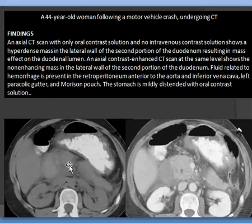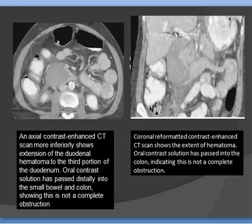So we have a mass-like effect, and the mass is not enhancing, and there is intraperitoneal fluid, as well as retroperitoneal fluid here and there. If we go down, there is the non-enhancing mass in the duodenum, and this was the case of duodenal submucosal hematoma.